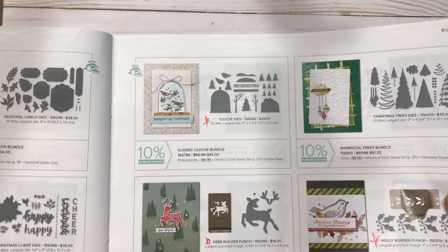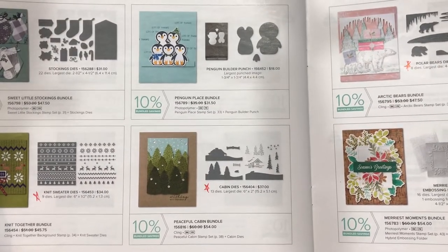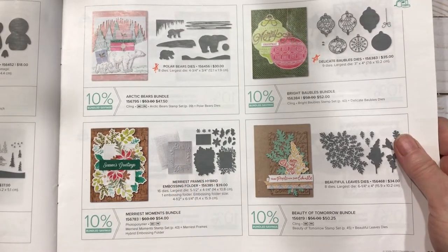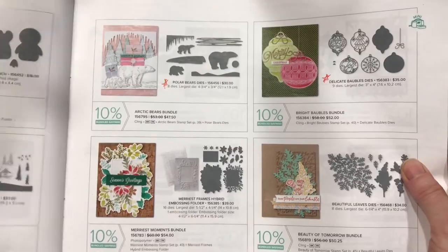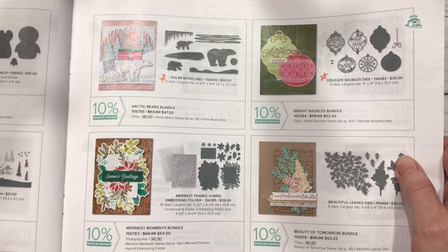Marius Frames embossing folder on page 69. This one is carrying over, and I don't think I bought that when I bought everything else. And the Harvest Dies are carrying over. Now, the Marius Frames is one of those that is not going to be available until the next holiday catalog.